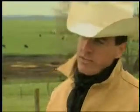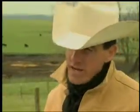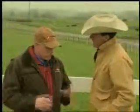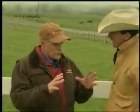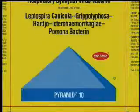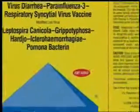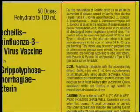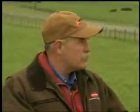BQA, or beef quality assurance, it can't be stressed enough. Where does it fit, though, with the calves? Well, it's a very good point, because no matter how young that calf is, when we start processing them, what we use and how we use it can impact that calf all the way to slaughter. So the producer needs to look at these products, read the label, and whenever possible, choose a subcutaneous route of administration versus an intramuscular route.